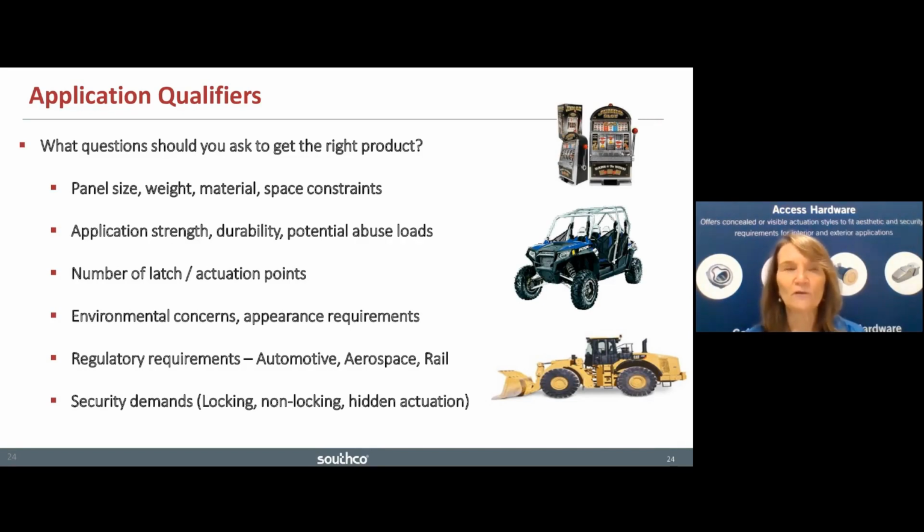Mentioned some environmental concerns, obviously, both rain, snow, dust. So what are those requirements? Are there appearance requirements? Are these Class A appearance, or is that not really a major consideration? I went over a couple of the regulatory requirements, but there's a lot more automotive, aerospace, and rail applications that might need to be considered. And then security demands, locking, non-locking, hidden actuation, electronic actuation. What is best for the customer application?